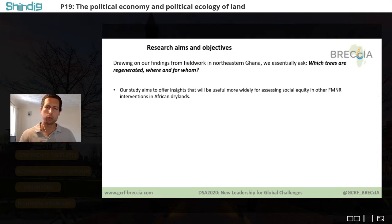So our general aim, as we frame it in the paper, not so much as a research question as it is something to be provocative, is which trees are regenerated where and for whom. And we very much are trying to communicate how our study offers insights that are useful more widely for assessing social equity in other FMNR interventions in African drylands.